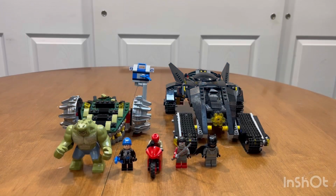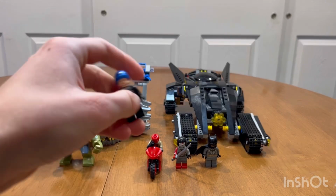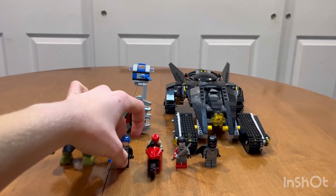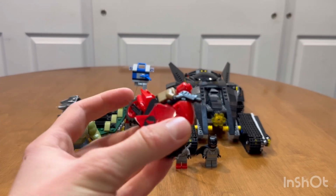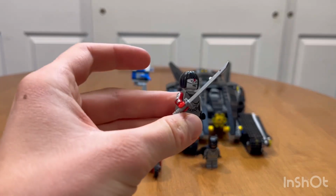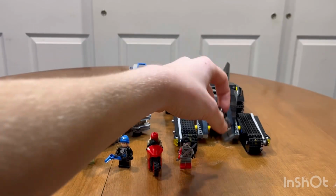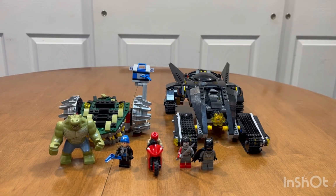Its 5 figures are Killer Croc, Captain Boomerang, Red Hood and his motorcycle, Katana, and of course Batman. I like this set for a choice of rather obscure Batman characters, as we don't get to see them in very many circumstances.